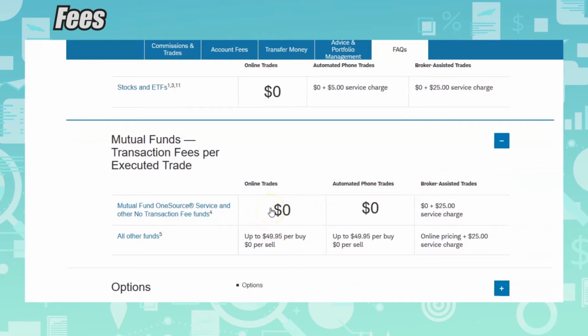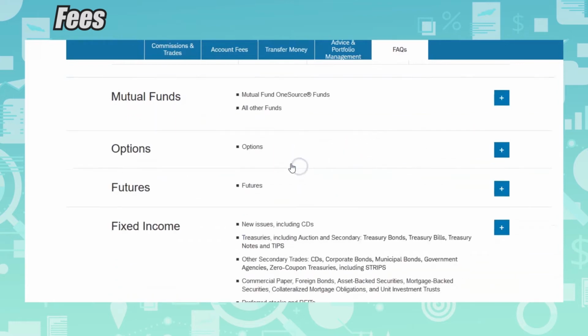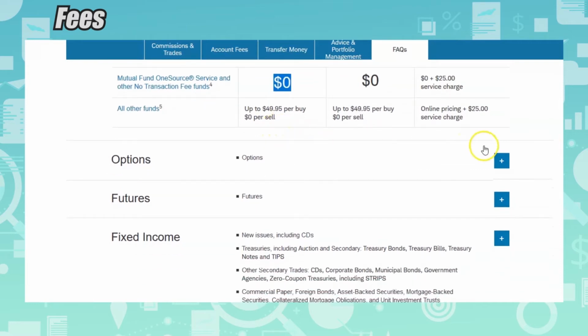Now, of course, there are fees in mutual funds, but this is if it's through one source, which is something that is offered by Charles Schwab. Different mutual funds are available in one source, so you can go and you can search mutual funds. As long as it's in there, then you can invest in that mutual fund through Charles Schwab and you won't pay any money. However, if you want something that's not located in one source, you will have to pay $49.95. So, of course, much better if you could find a mutual fund that's inside one source, so you don't have to pay that extra $49.95.